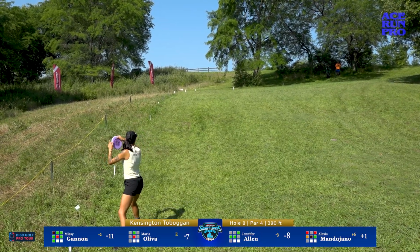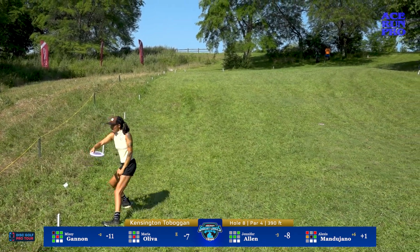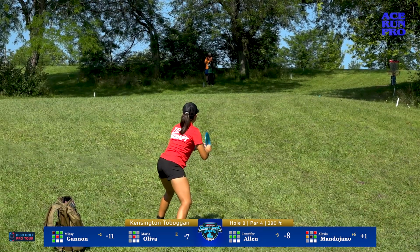Little forehand chip from Missy. Maria can still save par from here. And great shot. Yeah, really good.